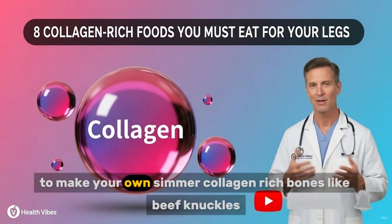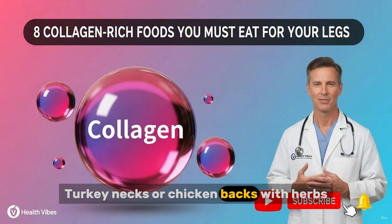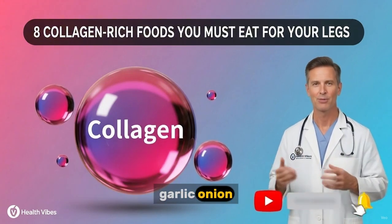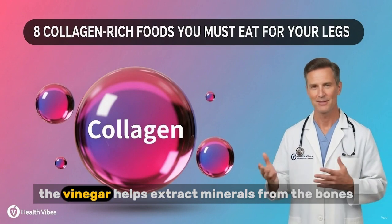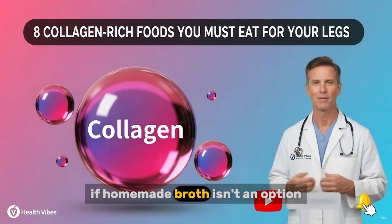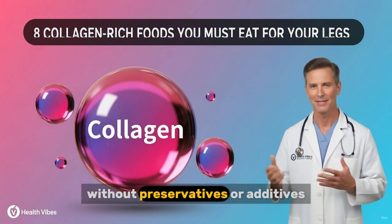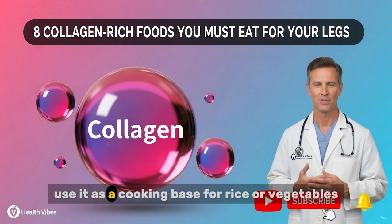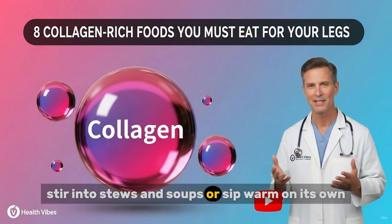To make your own, simmer collagen-rich bones like beef knuckles, turkey necks, or chicken backs with herbs, garlic, onion, apple cider vinegar, and water for 12 to 24 hours. The vinegar helps extract minerals from the bones. If homemade broth isn't an option, look for frozen or refrigerated versions without preservatives or additives. Use it as a cooking base for rice or vegetables, stir into stews and soups, or sip warm on its own.